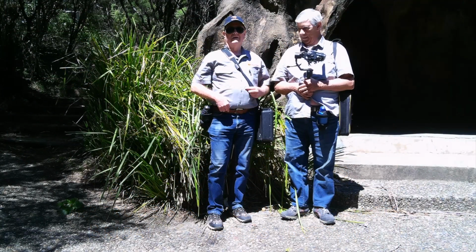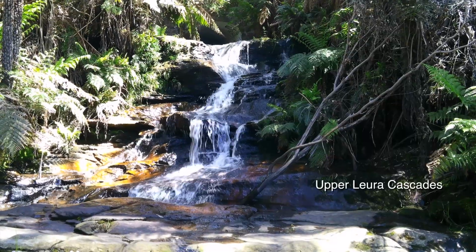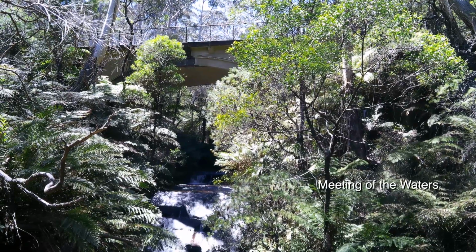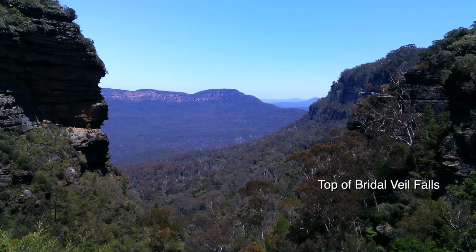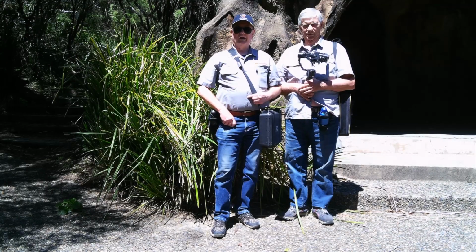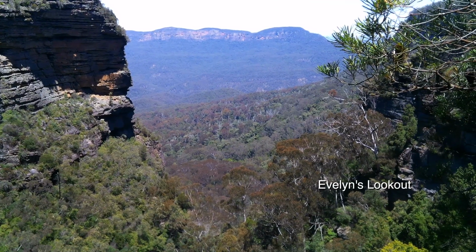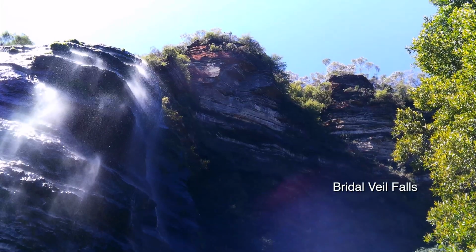Hello and welcome. We have driven to the Leura Cascades car park and are about to walk to the upper and lower Leura Cascades via the meeting of the waters. After that, we'll look over the top of Bridal Falls for its view. From there, we'll walk to a small lookout called Gertrude's Lookout, and then further on to Evelyn's Lookout for a similar view. And lastly, we'll walk down to the bottom of Bridal Falls.